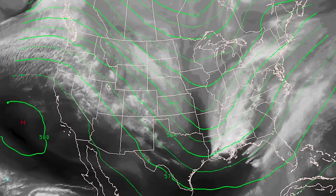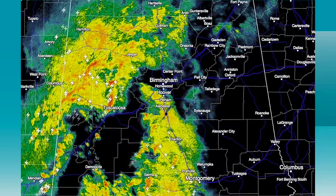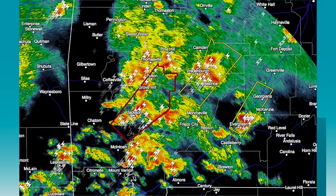We'll start with the water vapor satellite view. Large-scale ascent, rising air motion across the state ahead of that big trough digging down through Missouri, Arkansas, and Louisiana. We'll check the radar. This is the northern half of the state at 2:02. A lot of rain, some thunder, but again, the air is cool and stable. So no severe weather here. However, it's a different story down in South Alabama.